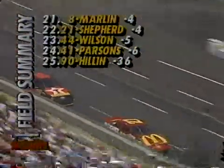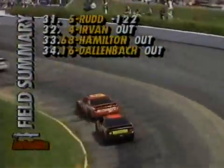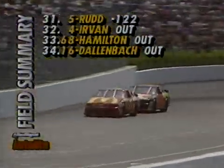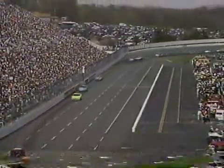Autoline field summary showing you the 10 cars on the lead lap. Bill Elliott is 115 laps behind in 30th, although he's still out there. And Ricky Rudd out there 122 laps behind. Now, if they could keep running, some of those cars that dropped out recently, like Jimmy Spencer, they would be able to pick up another position, and another position is 3 points.